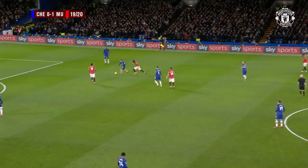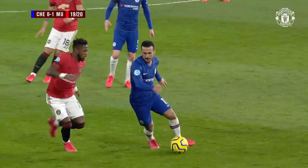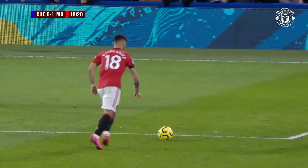Pedro under real pressure. Oh, troubled, perhaps. Referee says that's a free kick. How close is this to being in the area? I thought it was extremely close. It is Fernandez. He takes and goes for goal. Oh. So unlucky there. Caballero, you thought he might have been caught out. He wasn't in the end.